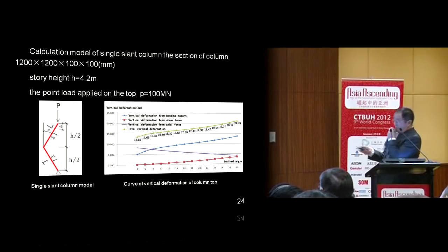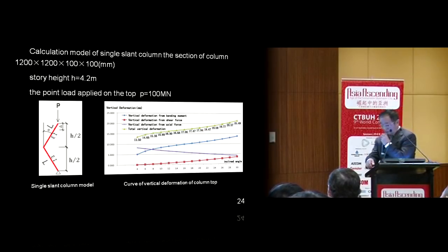We can find the solution is interesting: if we change the angle from 30 to around 80, the red one is the vertical deformation from the shear force. This one is from the axial force. This is from the bending. The total deformation with the angle will be smaller than before.